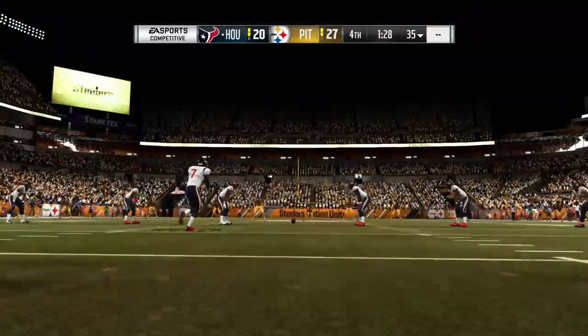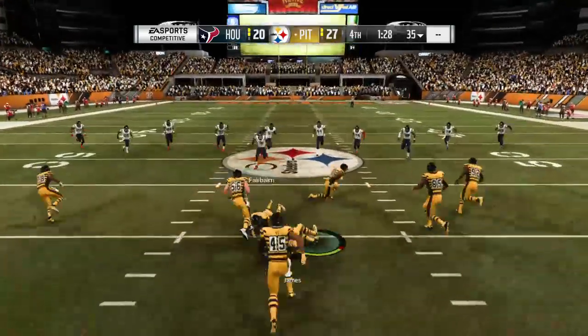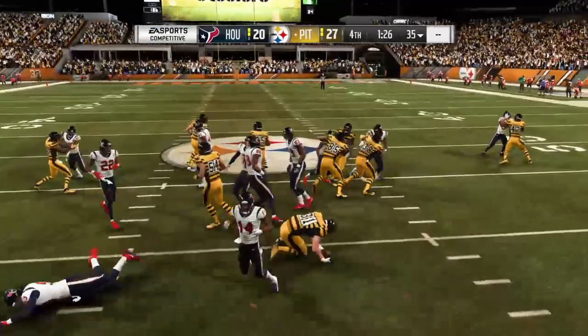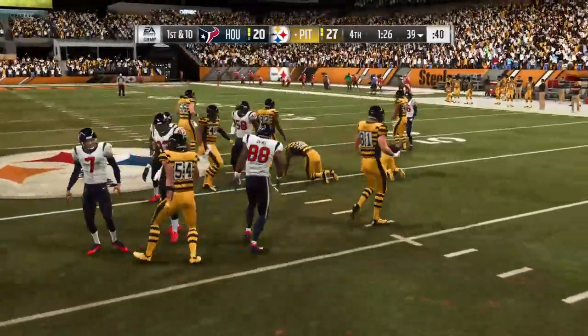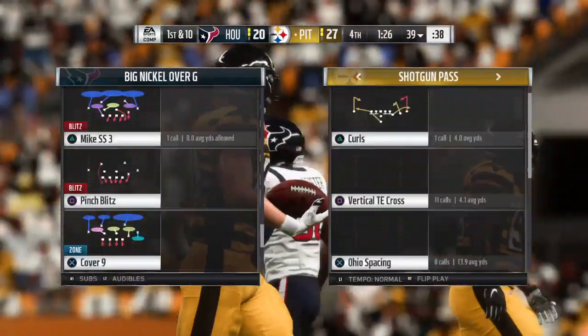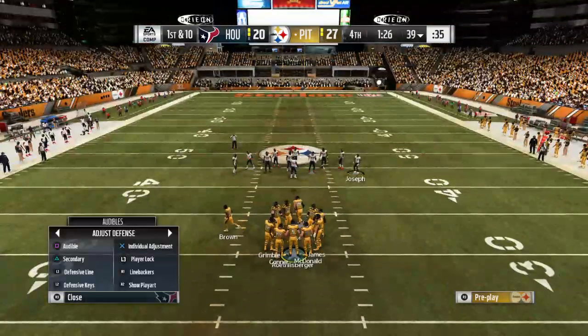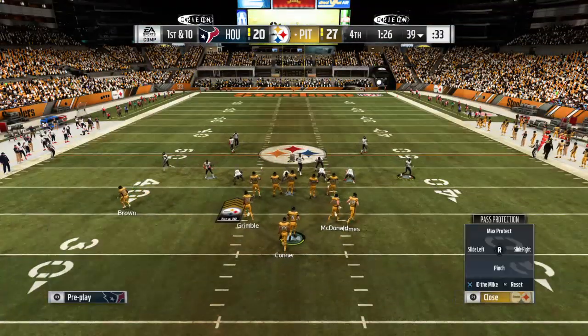Did someone dare them to do that? Did someone double dog dare him to go for that? I'll ask you, maybe they saw something on film, but do you see something on film to try something from the 15 on a PAT? I don't know. The only thing they needed to see on film there was a snap, a hold, and someone kicking the ball through the posts. So from the 39 now, they'll come up on a 1st and 10.